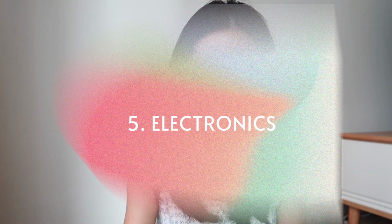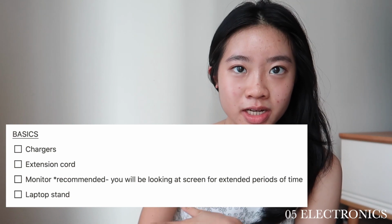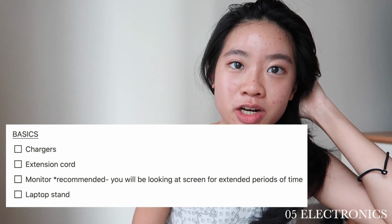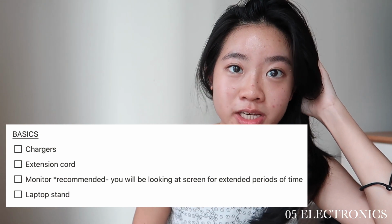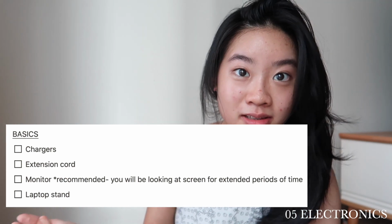Moving on to electronics and devices. This list excludes the items that you would normally bring anyway. Like, I don't have to tell you to bring your phone, computer. Generally, this would be what I would bring. Chargers for sure. Great if you have doubles. I think I had to bring around my iPhone charger to and fro every single weekend because I didn't have a double, but if you have spares, that is so good. Just leave one at home and have one in hall.